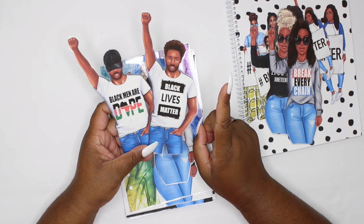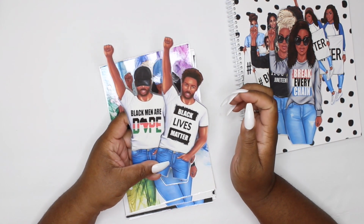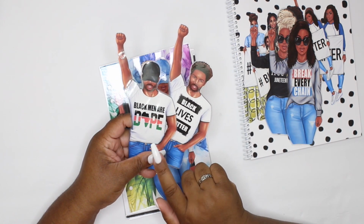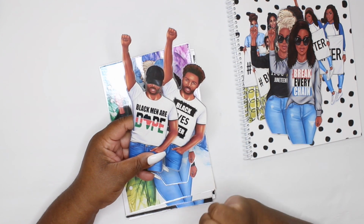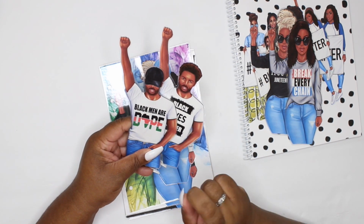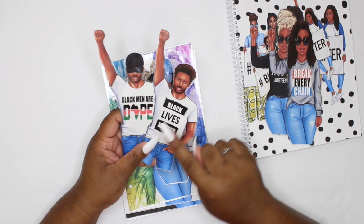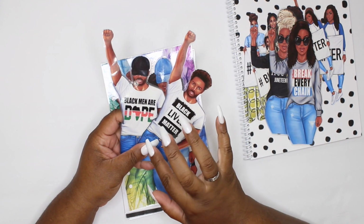Okay, so anyway, the bookmark dude is so freaking cute. I love how adorable these are. I love that this t-shirt says Black men are dope. Yes, honey, say it one more time. Say it for the people in the back that can't hear, okay? Black men are dope. Get you one, okay? And then I love this t-shirt. Again, like I said, Black Lives Matter. And I love the fact that they're different.